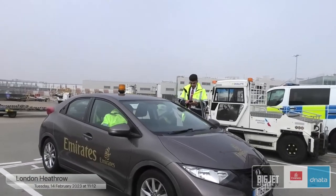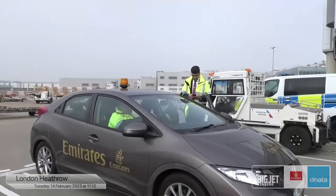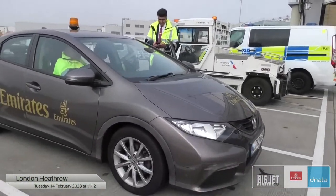Omar is in the driving seat right there. He's the senior airport service agent with Emirates Airlines, and standing right there, give us a wave, Imran, the Emirates station manager. These guys are looking after us.